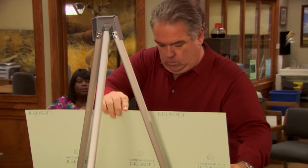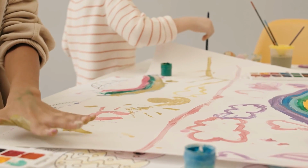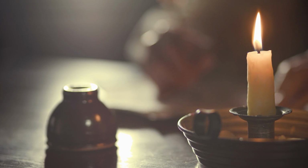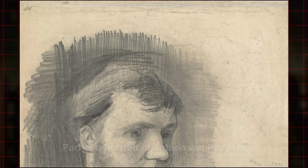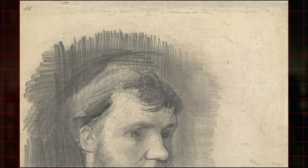Theo first showed the painting to Charles Seurat, a fellow painter and friend. Seurat agreed with Theo that the painting looked amateurish, although he also commented that the painting had potential. Van Gogh's friend Anton van Rappert also criticized the painting for the same reasons.